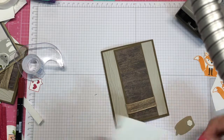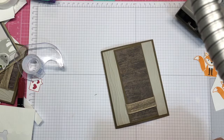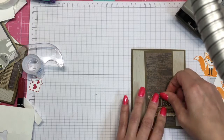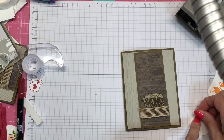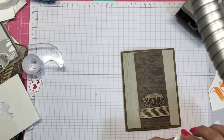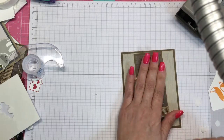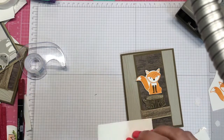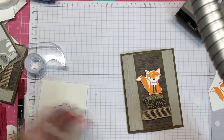I think we'll put 2 just to be safe. And I'm going to put that right above my, so you know that means my fox has to go on dimensionals, right? And then I've already stamped my little guy's speech bubble there. I stamped that out.